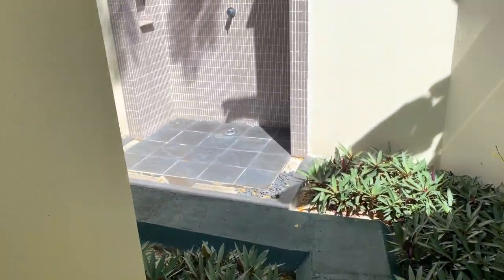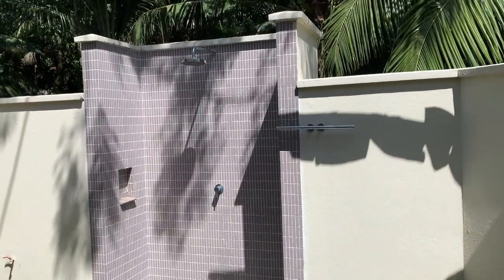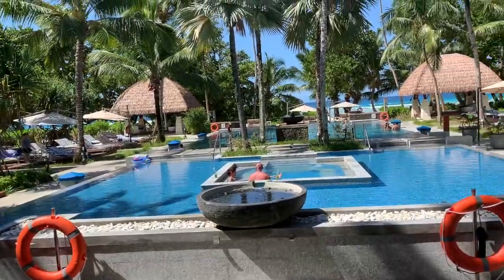And the main pool is a good size. It has a kids area, an adult area, as well as a hydrotherapy area.